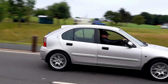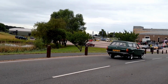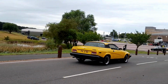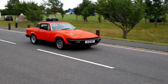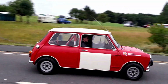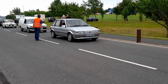25. Oh, nice Marina Estate. Oh, with all the gearbox whine. Oh, TR8 with that V8 sound. Very rare car. TR7. Oh, Mini Cooper. I think it needs a tune. Have a queue building up here.